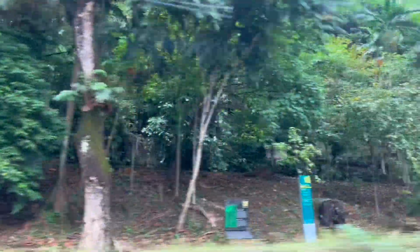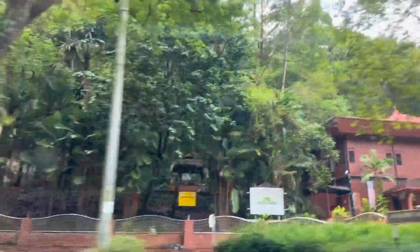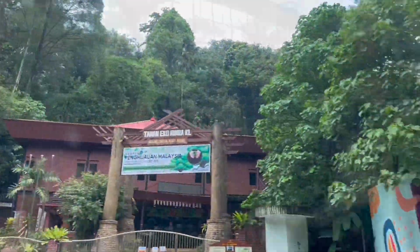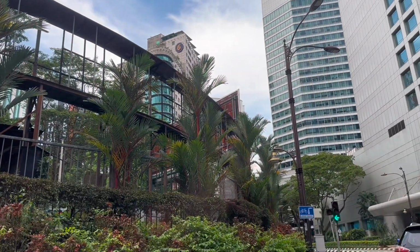Now, I did take a Grab there, but I think I could find it on my motorcycle. Sometimes I just like to check it out first to see if it's safe to get there. Now, the Grab went on the highway, but I see I could go sort of pretty much a straight shot down Ampang. Well, I hope you had a fun time exploring a new part of KL, at least to me. And it makes me realize there's pockets like that all over KL, and I can't wait to find them and share them with you guys.